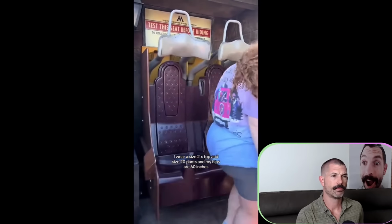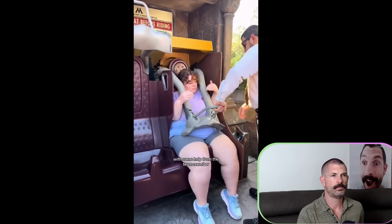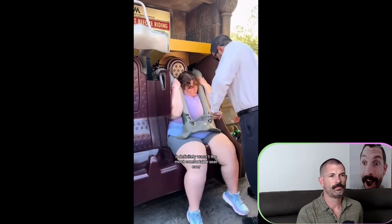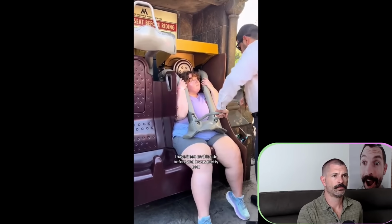I wear a size 2X top and size 20 pants, and my hips are 60 inches. With some help from the team member, I was able to get the green light on this test seat. It definitely wasn't the most comfortable seat ever, but it wasn't the least comfortable at Universal either. I have been on this ride before, and it was pretty cool, especially if you're a Harry Potter fan.